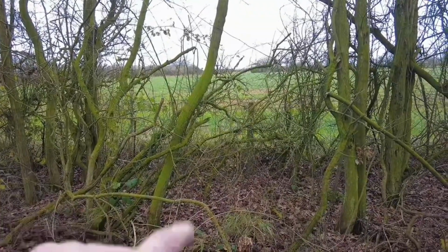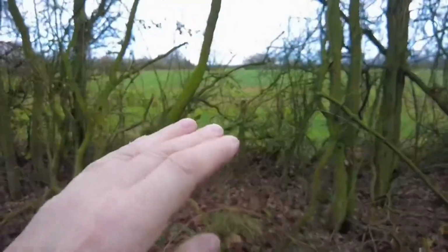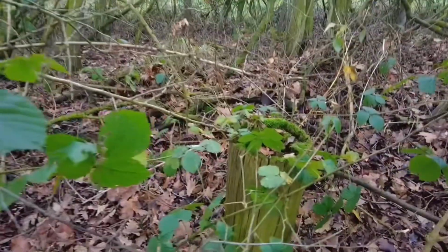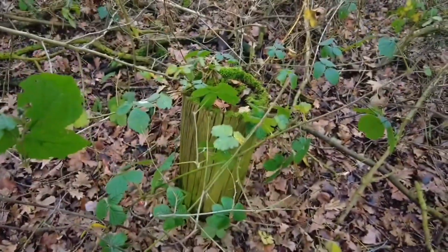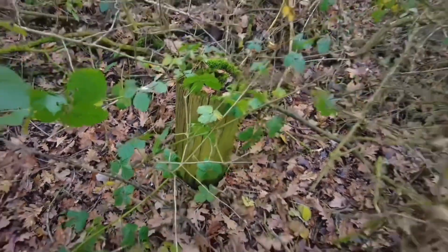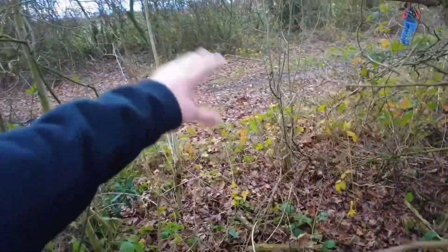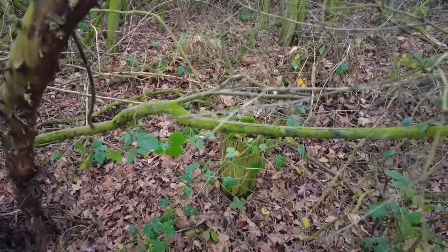So just as an example, there is a fence post there. You probably can't see with the camera, but there's another one in there as well. But down here we've got a sawn off telegraph pole. Now that's been rotted on the top there long enough for this to have been associated with the railway. We are a bit off the side of the track itself, which will be over there. So potentially a telegraph pole from the railway.